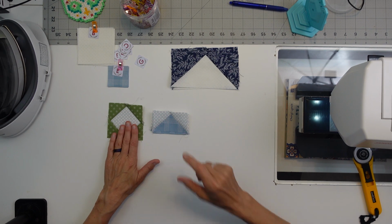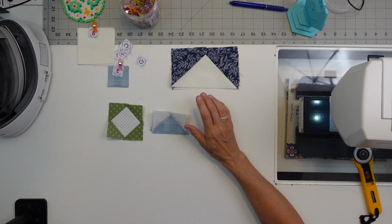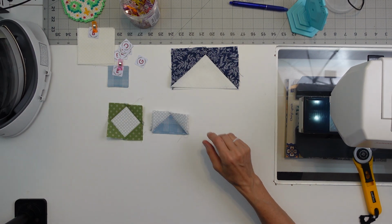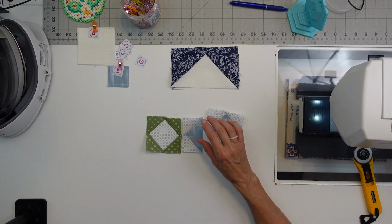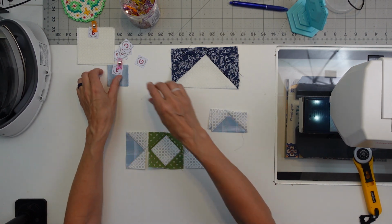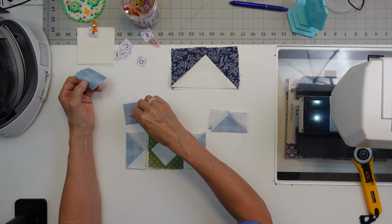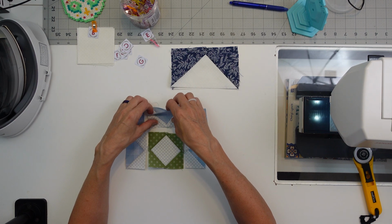All right, I've got my center done, my little flying geese and my large flying geese. So now we're going to put together this center block. To do that, we need 2 flying geese that are going to go like this. Or we're going to do it by rows. So that's 1 row. And then we've got 2 rows to make that are going to be identical. They're going to be like this.